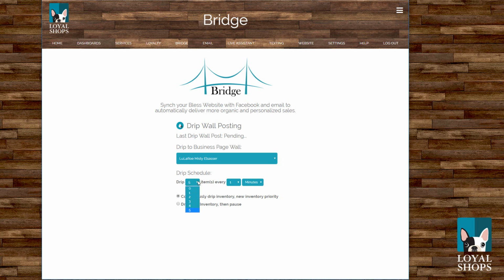This gives you some level of automation to bring out some fresh scheduled dropping of the newest inventory. So if you add new inventory, this drip will prioritize the freshest inventory you just dropped and get that showing up on your news feed. But just because it's automatically showing up there doesn't mean you shouldn't jump onto that item and tag somebody because you really think that's the beautiful item for them, or write a little bit about it.